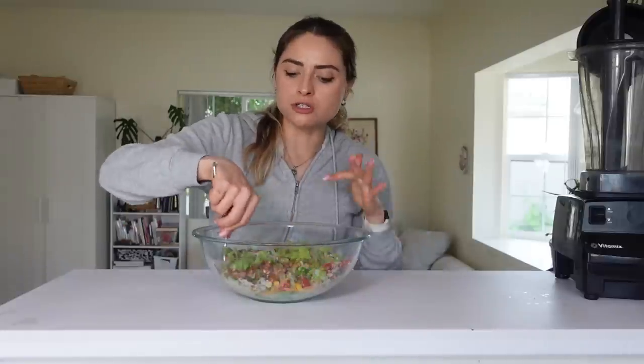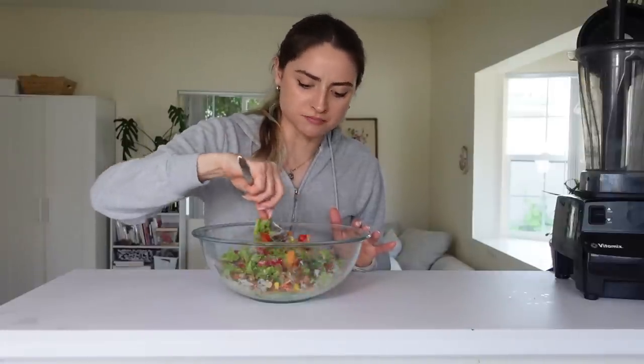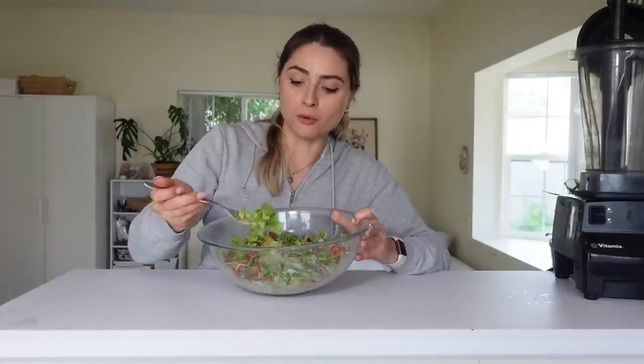Oh, big bite. Barbecue plus the ranch flavors are so good together. It's like salty and sweet. The birds are going crazy outside. This is definitely one to make. Especially, you have to try my ranch dressing. I think it's my favorite one I've ever made.